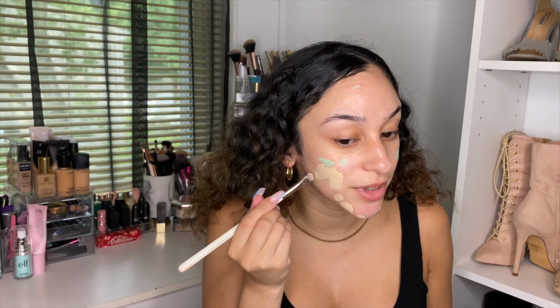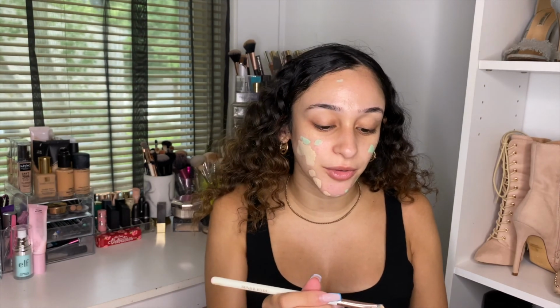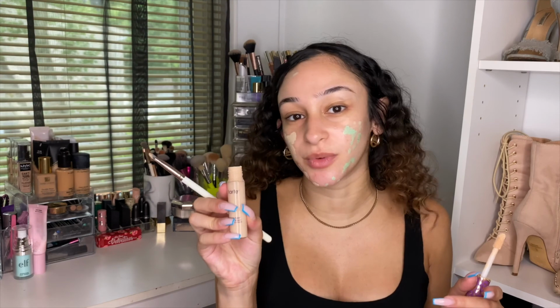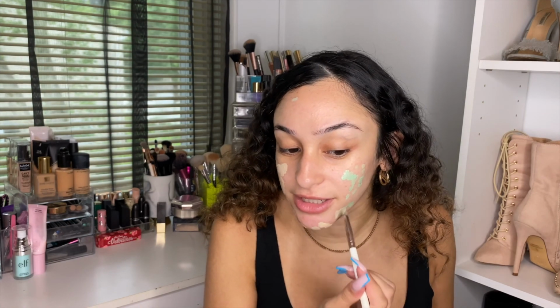And the Shape Tape, it's a little thicker than other types of concealers, so it lasts longer, which I do like about that. Or else I could just go in with the e.l.f. concealer, which is pretty much a dupe for this one. It's the 16-hour Camo concealer. So either one that you want to use, those two would be the best that I can suggest to you guys.